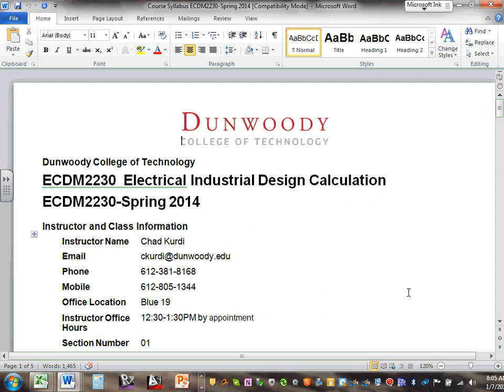We do the theory, so we know how it works. The theory book will tell you how things work and how you apply the NEC book. Then this is purely related to calculation. How do you do calculation for an industrial project?